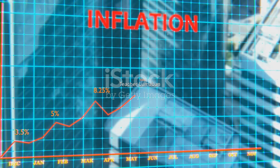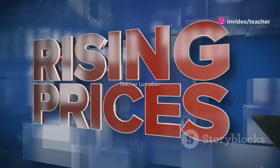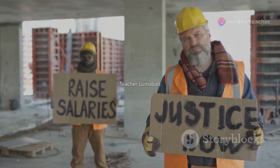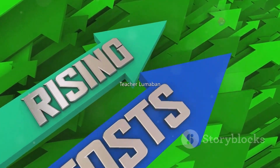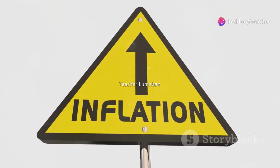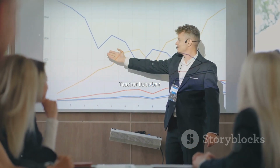Section 6. The vicious cycle. Unraveling the wage price spiral. Inflation can sometimes set off a chain reaction known as the wage price spiral. Here's how it works. As prices rise, workers demand higher wages to keep up with the increasing cost of living. Businesses, in turn, raise their prices to cover these higher labor costs. This leads to further inflation, prompting workers to demand even higher wages, and so on. It's a vicious cycle that can be difficult to break.